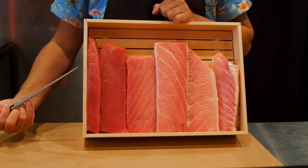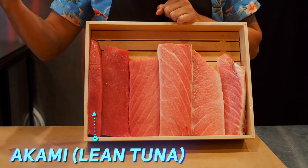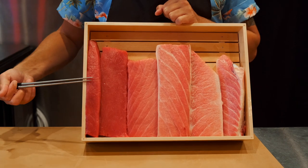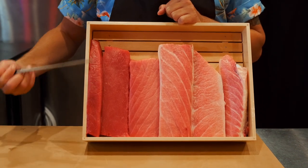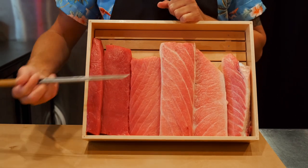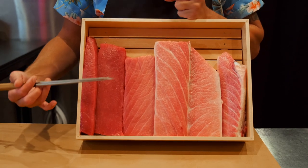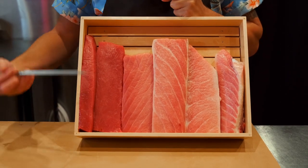Starting from your left, we have Akami, which is going to be the lean tuna on the backside. You can refer to the diagram for what I mean by backside, top loin. It's gonna have no fat, or at least very little fat, compared to the rest of the pieces we're gonna use. Akami has all the power, the protein, that nice, really tuna taste.